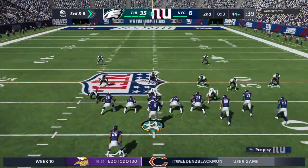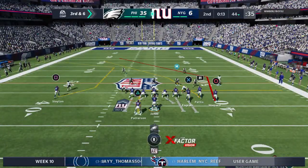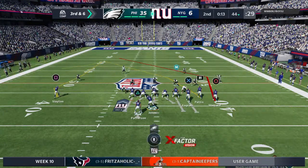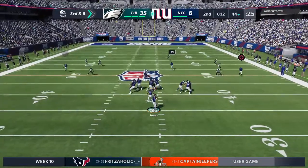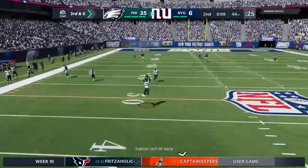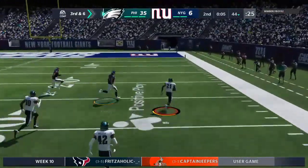And on third down, a nickel formation here defensively. Ricky. 18 Cardinal. Check back 21. Here we go. Hey, check back. Curve 19. From the gun, Jones. And his pass is intercepted for the 4th time today.